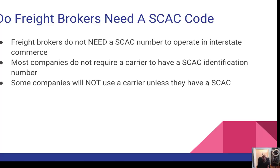So in 2016, I got a SCAC code. I started my company in 15, but I didn't get the SCAC code until 16 because I wasn't working with a customer that required it until 16. I didn't go ahead and start paying for it before I needed it. Not that that's a bad thing. If you want to go ahead and get a SCAC code, you'll see that it's not very expensive, and then you're already set up in the event that you need one.